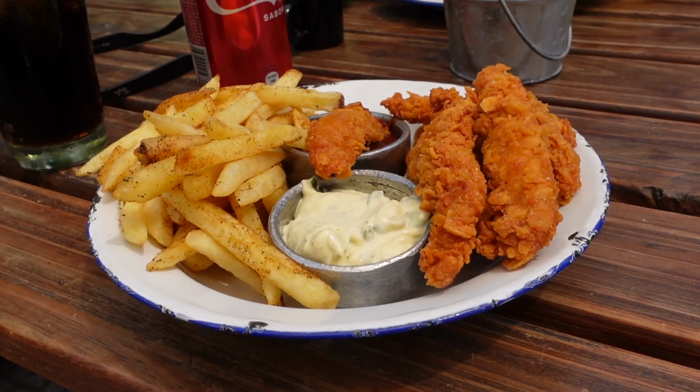Our food has just arrived, and I'm really excited about this. This is exactly what I need on a day like today. Chicken fingers with some fries. And I had planned to get a salad and be healthy today, but ended up with a cheese toasty. So the complete opposite, but there we go.